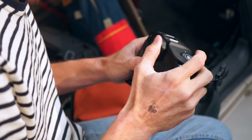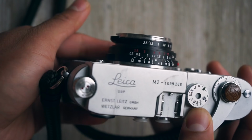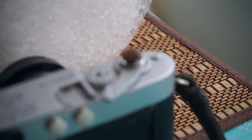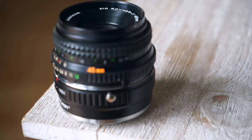I'm sure most street photographers can agree that in the moment of taking a photo, your gear does not matter. Unless you're talking about your lens. And no, I'm not talking about the aperture or the coating on the lens. I'm talking about the only factor that will affect the outcome of your images, and that is the focal length.